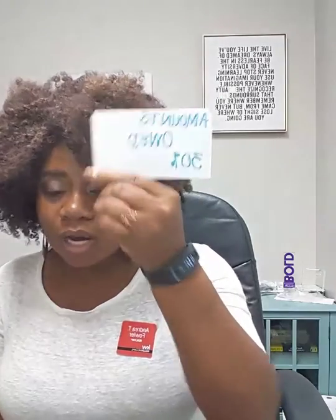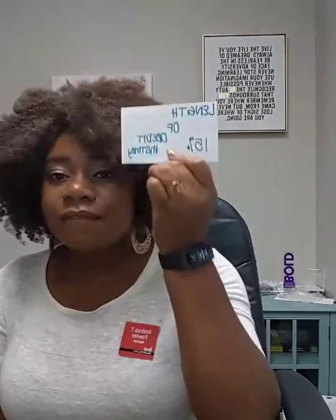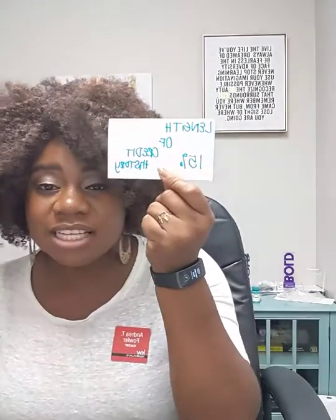30% is amounts owed. 15% of your credit score is the length of credit history. The older the credit, the better it is. So make sure you pay close attention and pay on debts that you've had for a really long time.